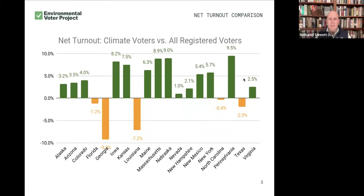So here you can see out of the 19 states where the Environmental Voter Project works, in 14 of them, climate voters are outvoting the underlying baseline of registered voters. And in some states, really pretty significantly. Again, I highlight Pennsylvania, Nebraska, Iowa. But look, there are also states where they're undervoting the baseline. As I pointed out before, Georgia.